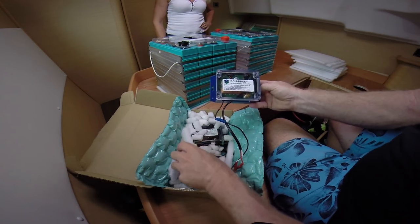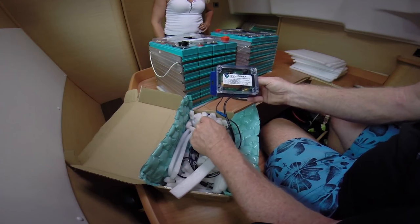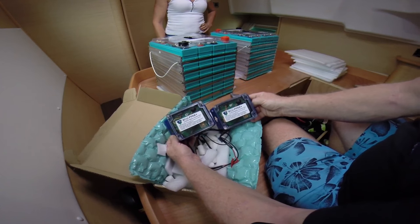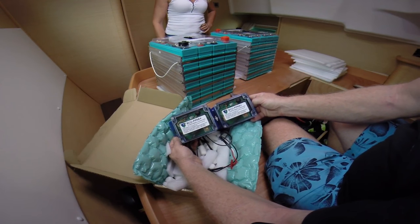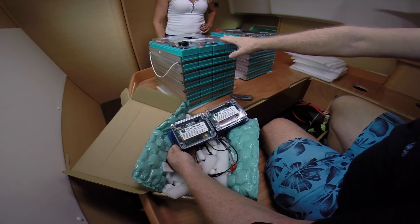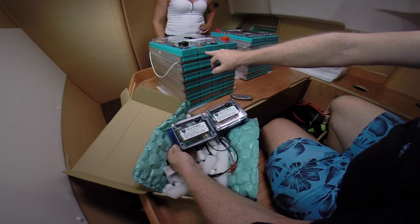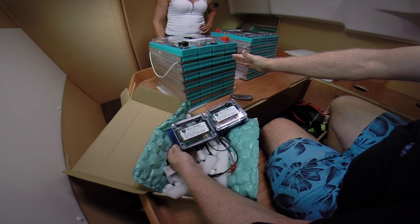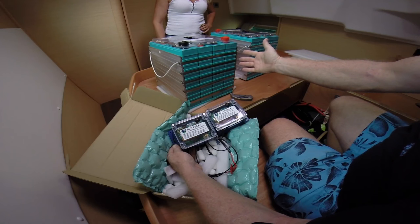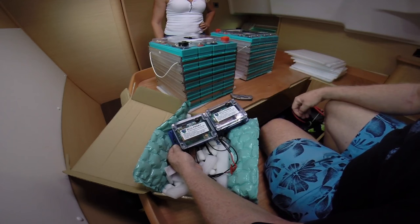So there we go. Two of them. We have two of these because we want to build in redundancy. What does that mean, building in redundancy? Well, that means that if one of these packs fails, because the thing with lithium batteries is that if one of these cells fails, you could potentially have a hazardous situation on your hands. So what happens is the battery management system totally shuts down the whole bank.